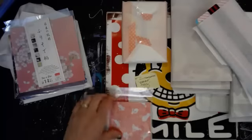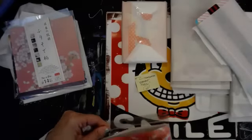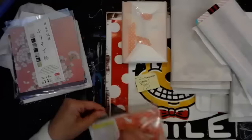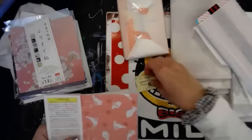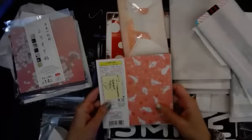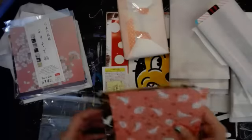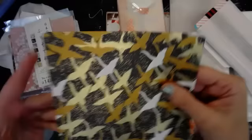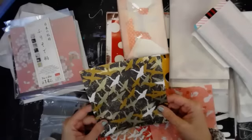Peel it open and slap it over the glue, because I don't want to get the glue on the origami paper, right? Okay. And then I want to put the little Post-it note back on here that says, translation rabbit trail. With the rabbit paper. Oh, yeah, look, here's a crane paper. I'll have to look into that.